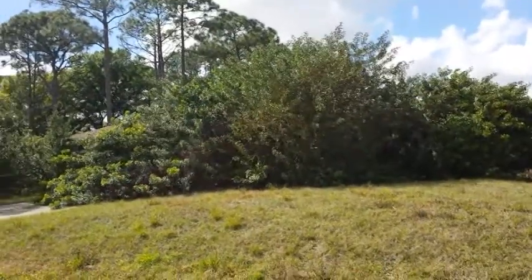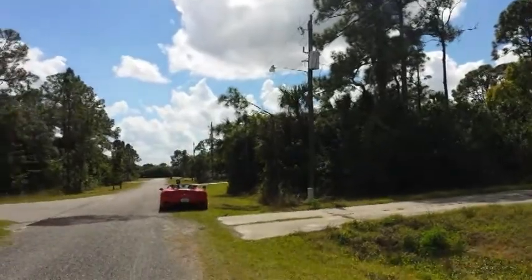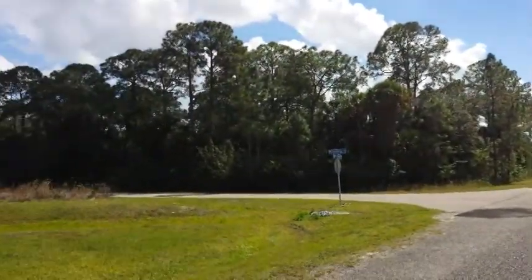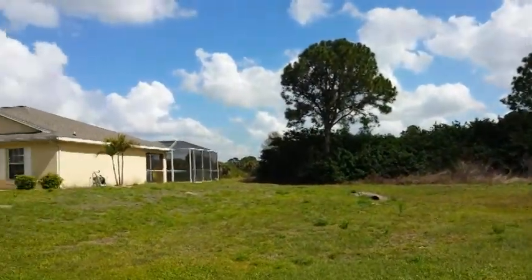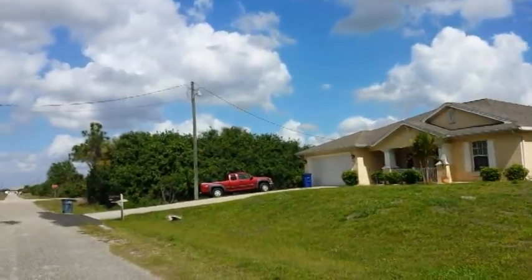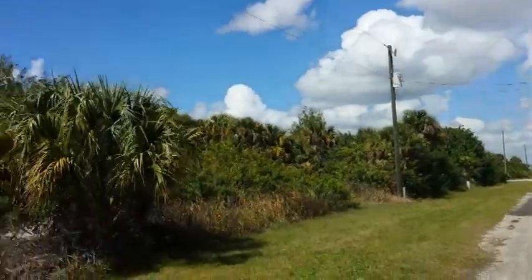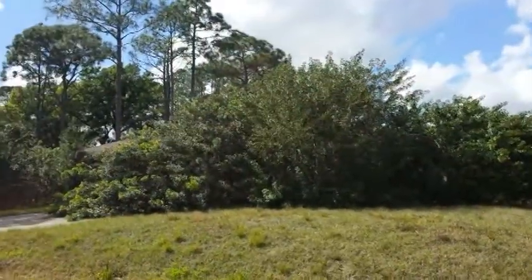This is called the Buckingham area. It's got lots of towering pines, lots of palm trees, quiet roads. The roads are all in good condition. There's a lot of houses out here, but a lot of vacant lots too. So you definitely have that country feel. However, you're just a couple miles from Fort Myers Shores going north or down to Lehigh Acres going south. And this is one of the most sought after areas to live in.